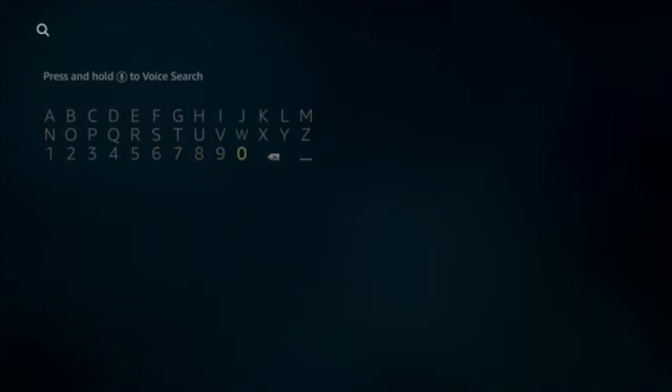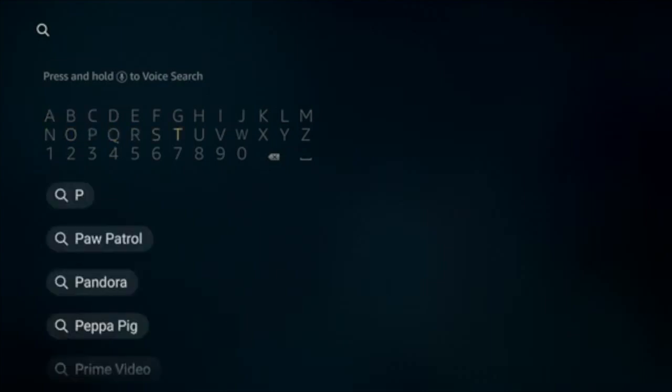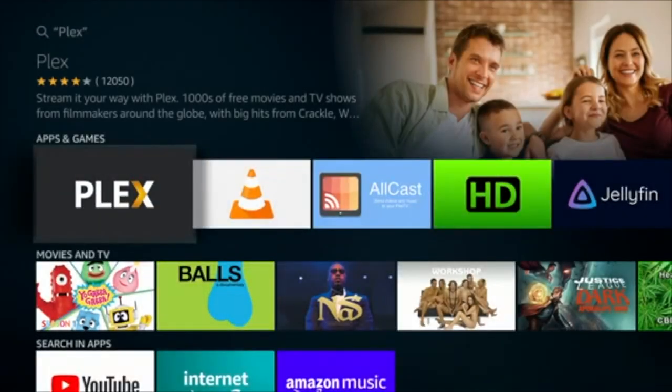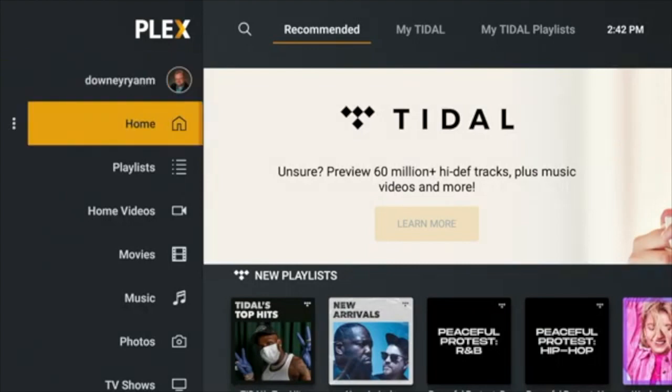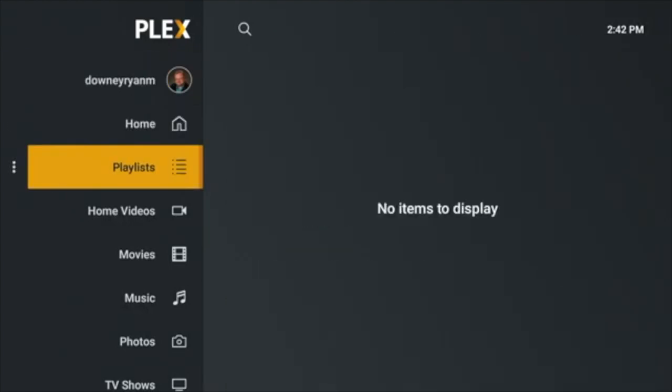So we're going to go in, and you can just type up Plex, or you can even call it up through Alexa. But just in case you didn't know how to use this menu here, or you have a device that for some reason the microphone isn't working, you just start typing in Plex, you select it, and you can download it from there. So this is an official app, but we're going to take a look and see how it looks different than the old app.